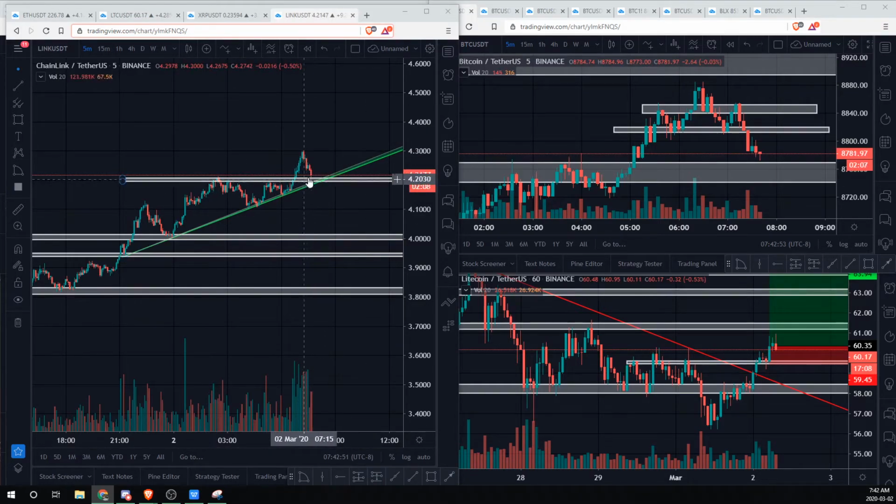Okay, so seeing that price come closer to the area of confluence.